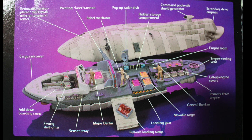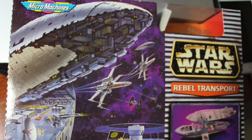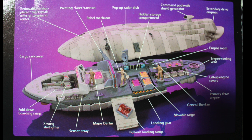Secondary drive engines, engine room, engine cooling vent, lift-up engine covers, primary drive engine, General Riken? I call him Riken. General Riken. He was in the Battle of Hoth. Movable cargo. I like this a lot because if you look at the front of the box and you see all the painting, you can see all the little cargo things that give it that kind of look. And these movable little cargo pods here on the back of the box, that's what does it. That's what you're looking at when you look at the bottom of the ship. Landing gear, a pull-out loading ramp, Major Durlin, there's a sensor array, it comes with an X-Wing fighter, fold-down boarding ramp, and a cargo rack cover.